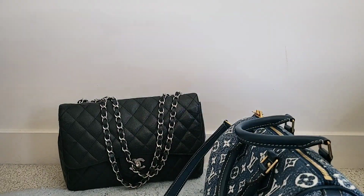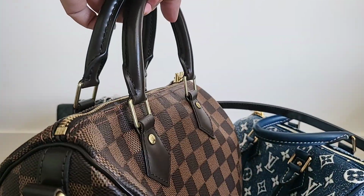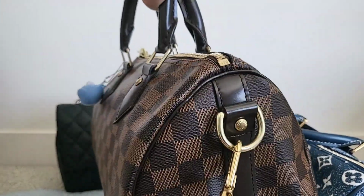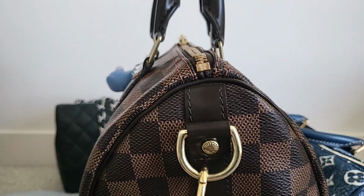The 25, so this size, the 25 in the canvas in the B, so the bandouliere with the strap, is $1,820. So it's less than $2,000 in the price point.